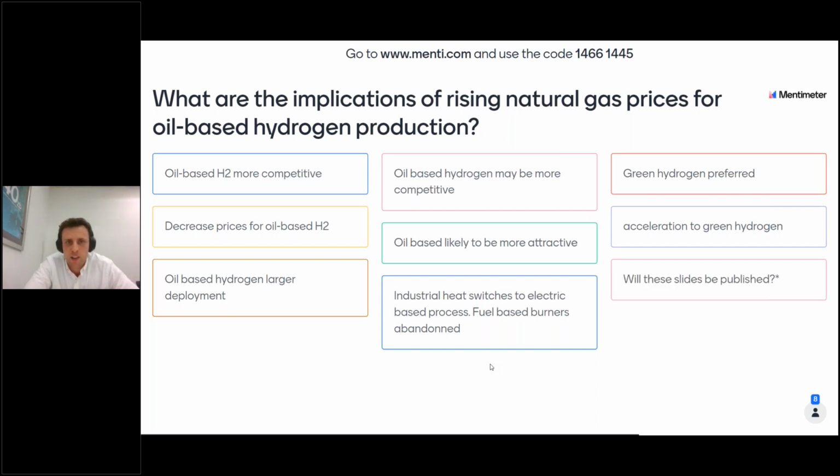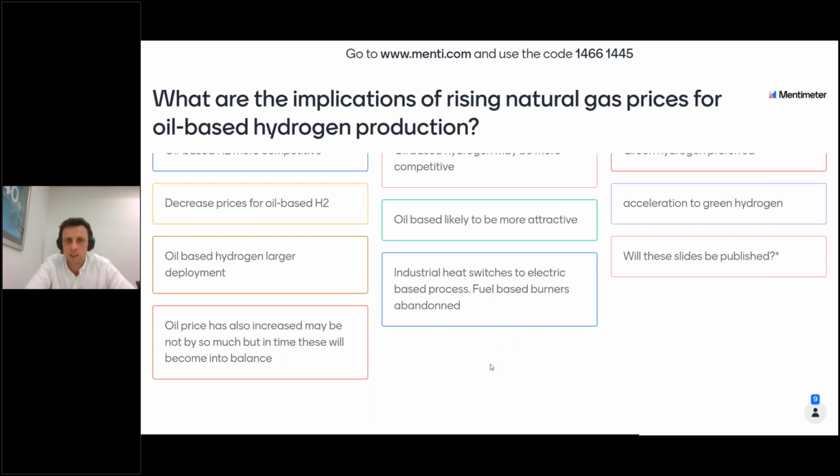Another good point raised here about alternative decarbonisation pathways. So many industrial sectors may look to deploy electrification, replacing some of their processes, whether that be for heating or otherwise.